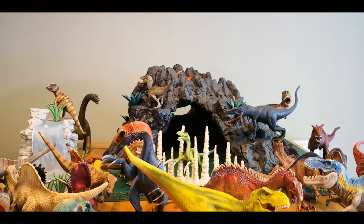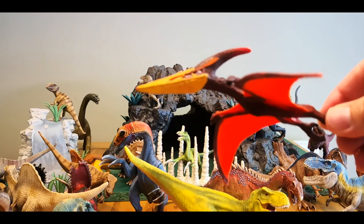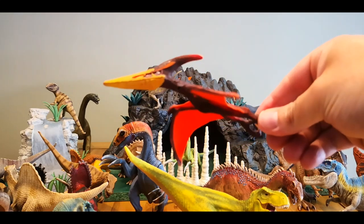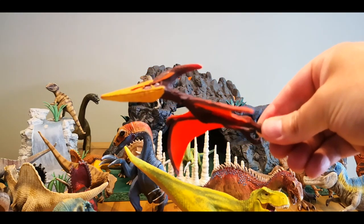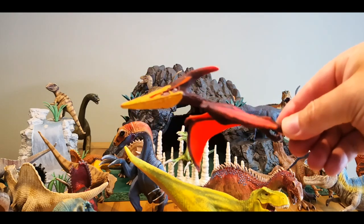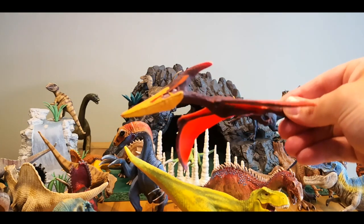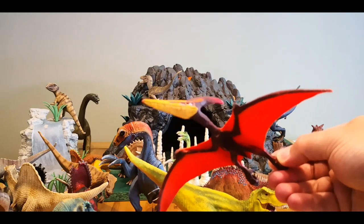Okay, so the next one that we're going to look at is not a dinosaur, and not a swimming creature. It's not a plesiosaur, or a chronosaur. What is it then? A pliosaur? It's a pterosaur, called Pteranodon. Excellent. Now, Sebastian, you're going to tell me about this one.